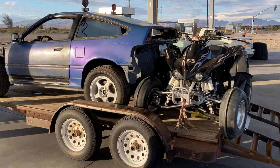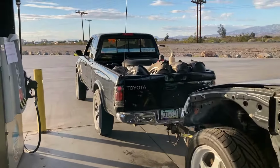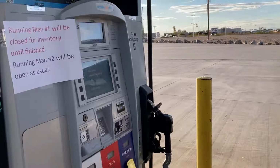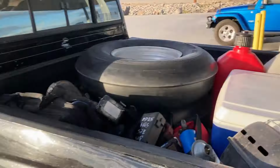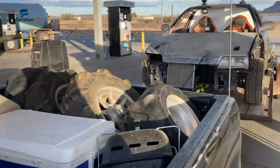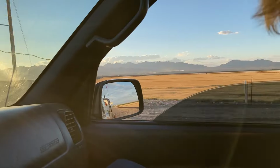Guys, we just fueled up. We got $100 in fuel almost. Check it out. Got all the paddles loaded up. About to hit the road.